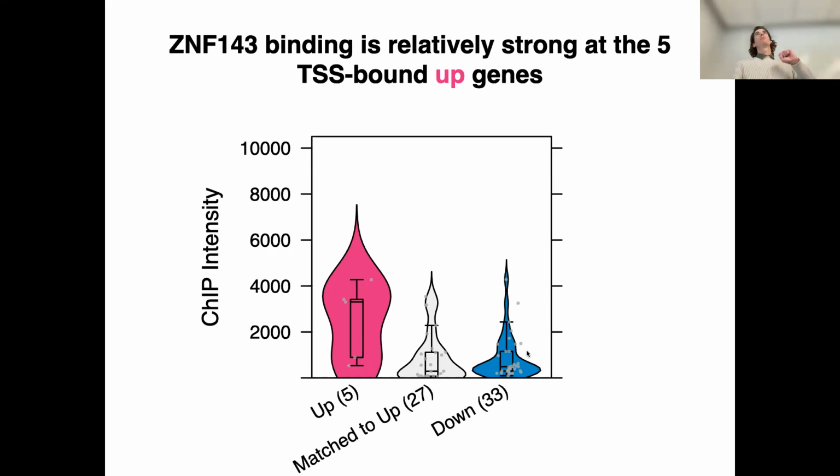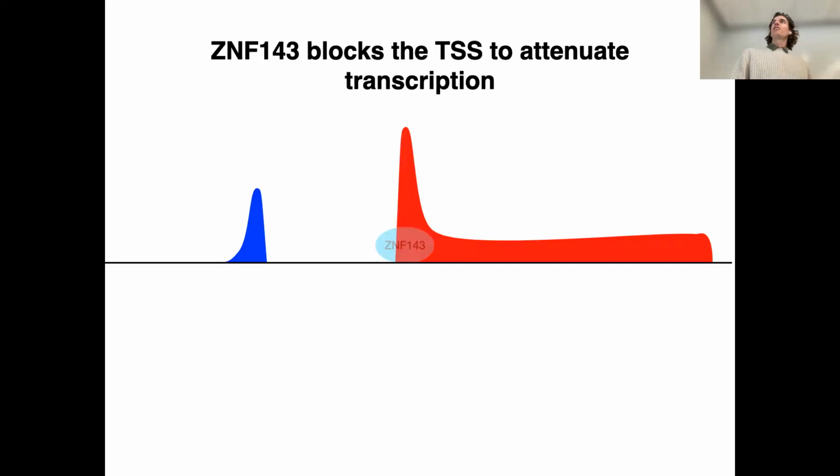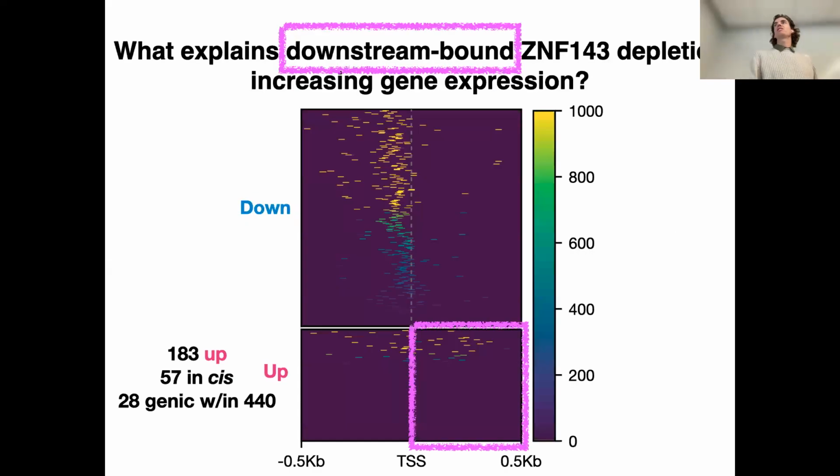So it's always important to think of binding events not as a binary, as bound or unbound, but as a continuum. Okay, so what we think is happening at a subset of these is ZNF143 binds over the promoter, you degrade it, and you can get more initiation. So it doesn't seem that ZNF143 is actually functioning to initiate this gene. It's actually just occluding initiation.